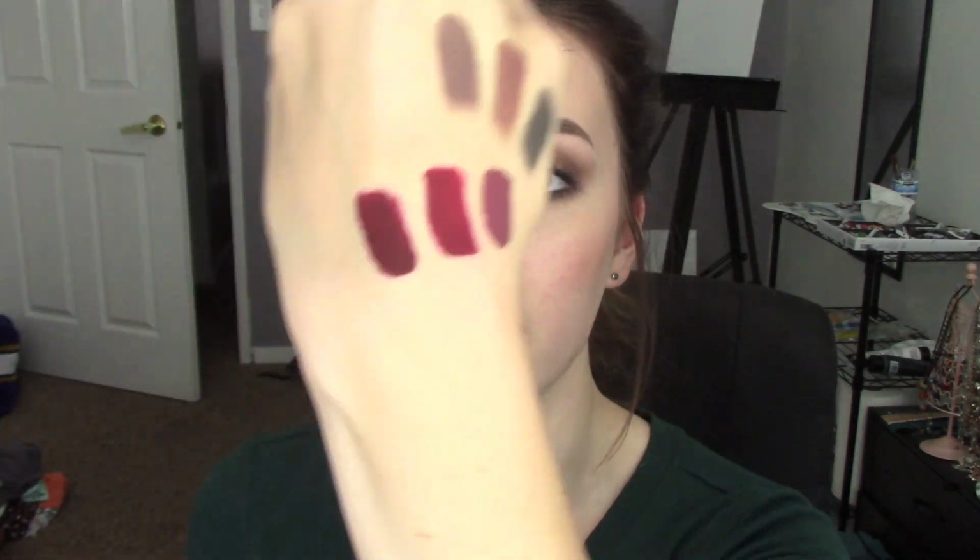I do like that they are completely smudge proof and kiss proof. I like that I can do that and not remove any of the product. That's really nice. But I honestly have to try these over exfoliated and moisturized lips, because yesterday when I tried these, my lips were dry and all cracked and chapped. So that might not have been the best way to judge these. I'm excited to actually try them out and see how I like them. But anyway, that is it.